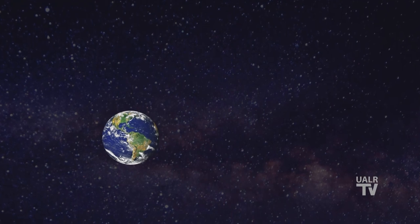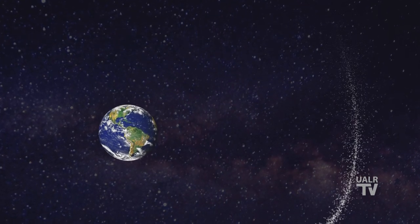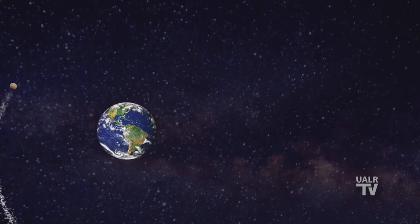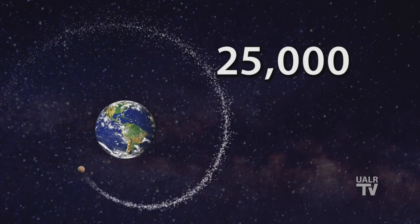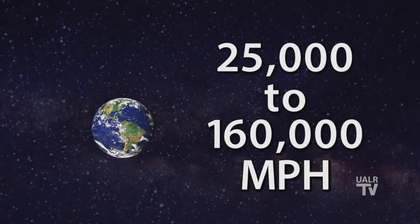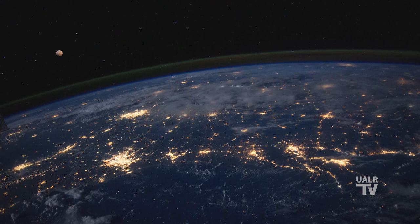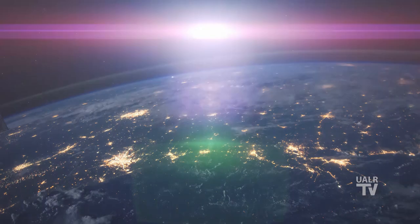However, once a meteoroid gets caught within the Earth's gravity well, it gets greatly accelerated, and by the time it enters the atmosphere, they can be traveling at speeds ranging from 25,000 to 160,000 miles per hour. At these velocities, meteoroids have a tremendous amount of kinetic energy, which is the energy obtained from their motion. Once an object slams into the Earth's atmosphere at such speeds, it's almost as though it has hit a brick wall, and the meteoroid violently compresses a column of air out ahead of it.